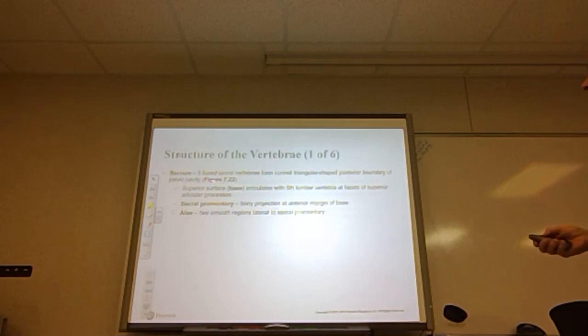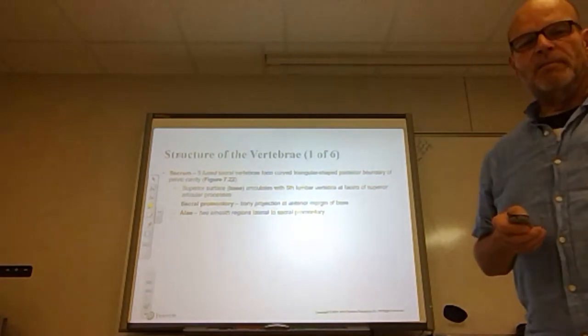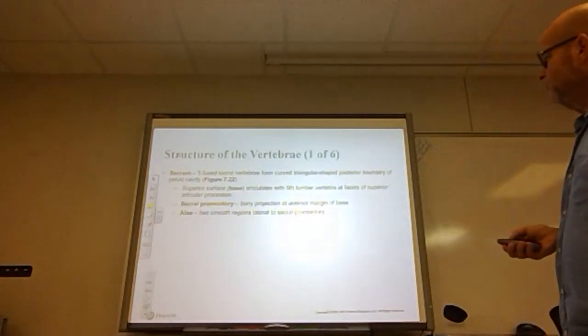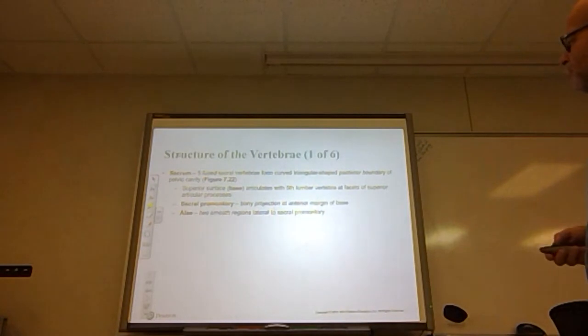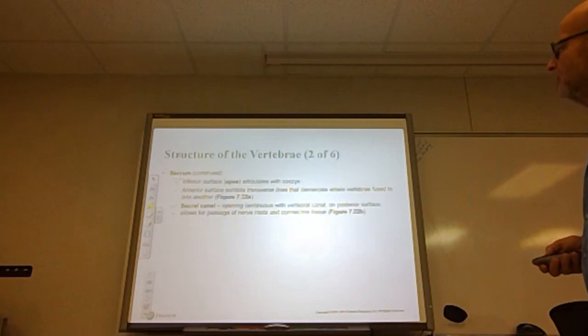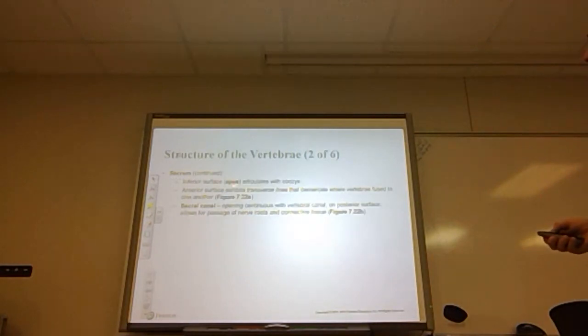The sacrum is 5 fused vertebrae that form a sort of curved triangular shape, the posterior boundary of the pelvic cavity. The superior surface, or the base, articulates with the 5th lumbar vertebra at the facets of the superior articulating process. One of the most common places for people to have lower back issues is at the L5-S1 junction. The sacral promontory is a bony projection at the anterior margin of the base, and the ala are 2 smooth regions lateral to the sacral promontory. The sacrum has an inferior surface, which is the apex, which articulates with the coccyx.